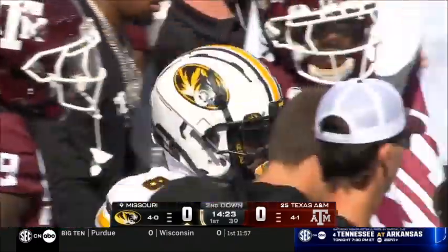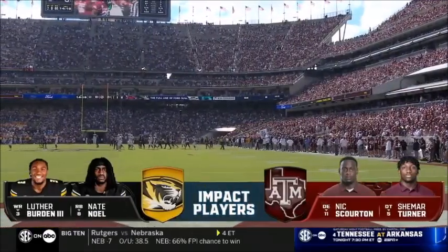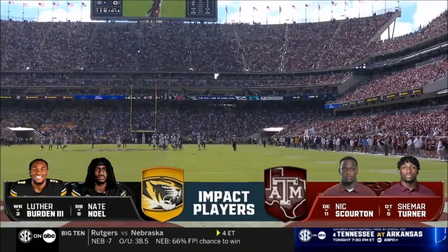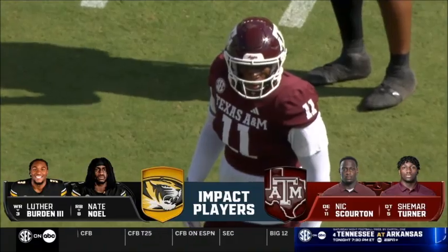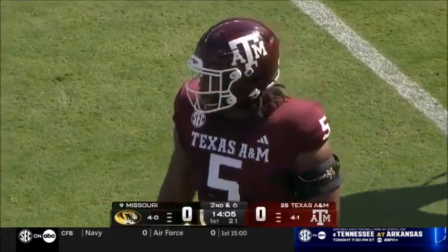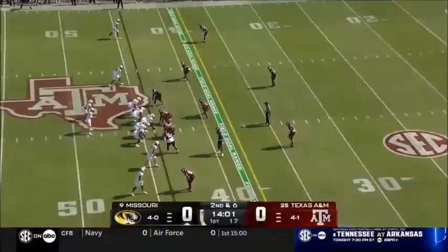Here's Nate Noel trying to get around the edge as he nearly turned the corner but couldn't get past Will Lee III. Yeah, I mentioned this dynamic defensive front from Texas A&M. They are really good. It starts with Nick Scorton and Shamar Turner, number 11, number 5. They're going to move them all over the place. And you just saw the dynamic duo, Luther Burden and Nate Noel, getting 2 touches on the first 2 plays. 4 yards from Noel, 2nd and 6.